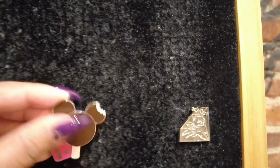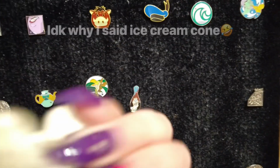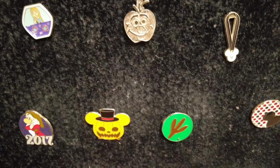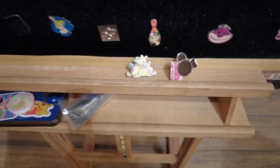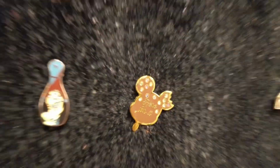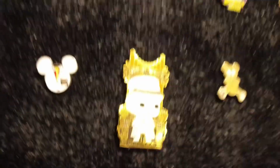Should I get this one too? Happiness is, and it's like an ice cream cone. Let's see if we can trade for these two. So let's get rid of this one. Okay, put that one. And let's also, you know what? It's my birthday. I want to spread the cheer. Let's give away this one. Spreading the cheer. Let's just leave that one.